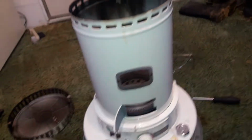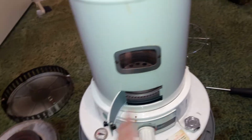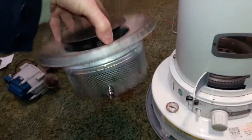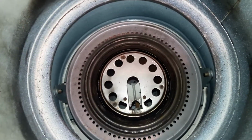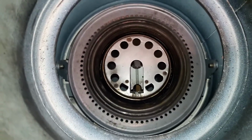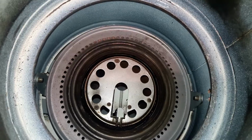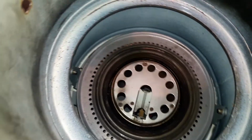Okay, so I was having a problem with the kerosene heater smoking, and it was just burning off to one side, and the chimney was hanging up in there. What's causing it to hang up is the igniter. You can see as I pull this handle here, see the igniter moving, and it lights the wick. Well, it was hanging up just like that.